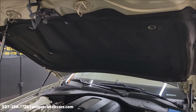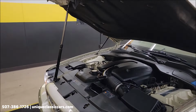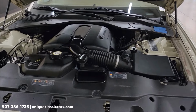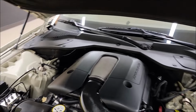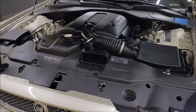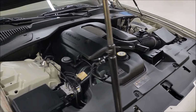All right, there's a look at the underside of the hood. So hood liner nice and clean. Now the hood struts don't quite hold that hood up with its weight. So I have my portable prop rod there, not included. So if you want the hood struts replaced, that could be done. Again, priced accordingly. Owner said announce it and sell it. So there it is. And again, supercharged 4.2 liter dual overhead cam V8. Again, smooth runner, sounds good.